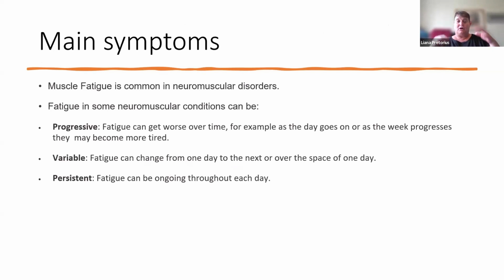Now, the main common thing, as I said already, is progressive muscular weakness. But the other most common symptom that comes with this is muscle fatigue. And what we need to think about is that the fatigue can be progressive, so it gets worse over time. As the day goes on, think about the myasthenia gravis patients who get weaker and weaker as the day goes on, or it's quite variable. It can change, and also sometimes it can just be quite persistent.